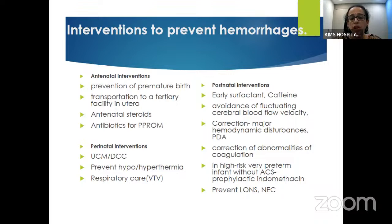Postnatal interventions: early surfactant and caffeine decrease the respiratory morbidity of the baby, thereby decreasing the incidence of IVH. Avoidance of fluctuating cerebral blood flow, and treating PDA and major hemodynamic disturbances, coagulation abnormalities, and thrombocytopenia.